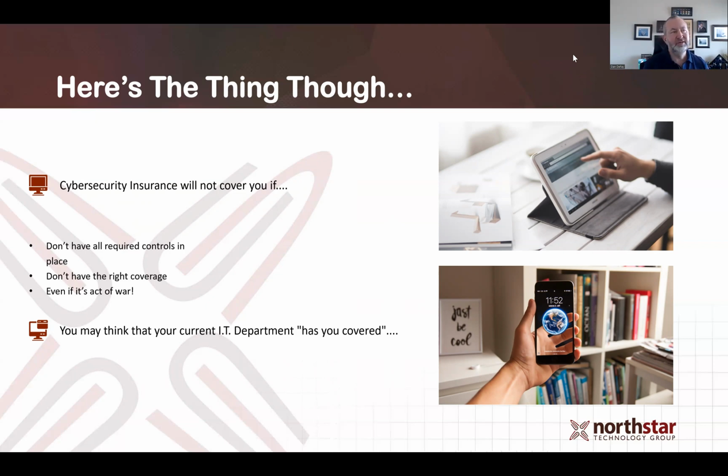Unfortunately, the IT department, in most cases, they're not as trained up on what's really necessary to prevent a cyber attack. When I talk to most IT departments, when it comes to the extent of their cybersecurity prevention, I usually hear the words antivirus and firewall. And that's pretty much the extent of it. And in today's age, if all you have is antivirus and a firewall, and that's what you're managing to protect your business, there's going to be a lot of gaps.